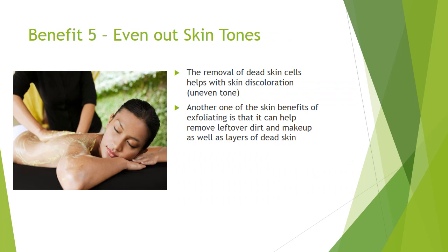Benefit 5. Evening out skin tones. The removal of dead skin cells helps with skin discoloration or uneven tone. Having an uneven skin tone is one of the many skin concerns of women these days, but we actually have a powerful weapon to fight against an uneven skin tone. Another one of the skin benefits of exfoliating is that it can help remove leftover dirt and makeup, as well as layers of dead skin to reveal bright new skin that's hiding underneath.